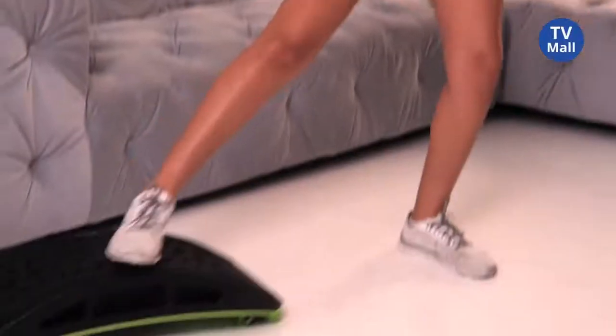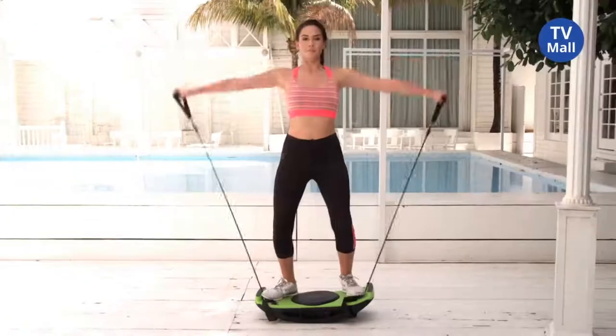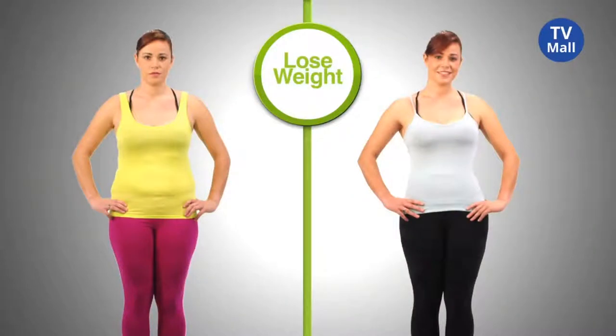Want sculpted, lean, and sexy legs? Rock hard abs? Toned triceps and biceps? Or even lose some extra pounds?